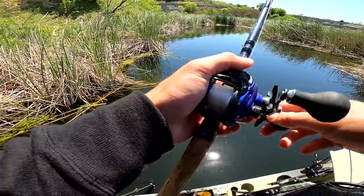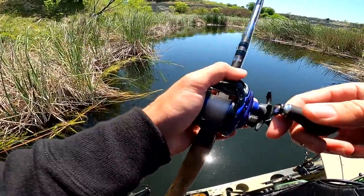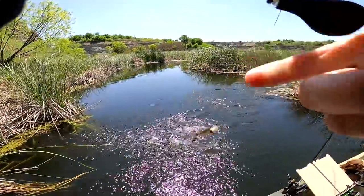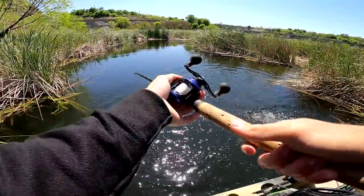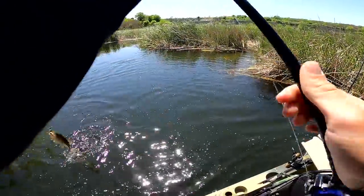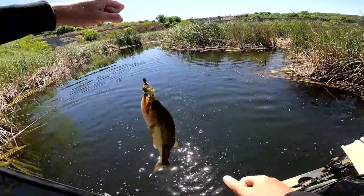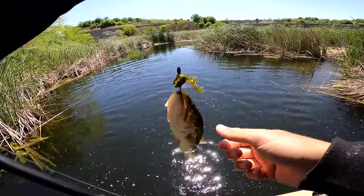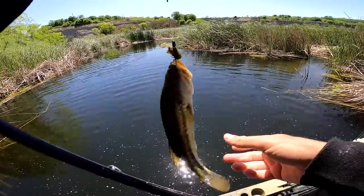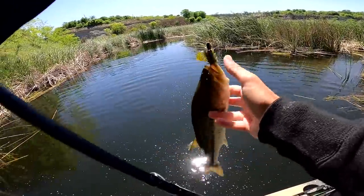Oh, there's one on the bed. That was so sick. So cool. There's a real shallow bed up there, and I just saw it before the fish saw me, through the Kraken Craw in there. He clobbered. I'm surprised I haven't seen more beds. Water is definitely warm. I think the reason I'm not seeing a lot of beds is because they're post-spawn. They've just kind of already done their thing.